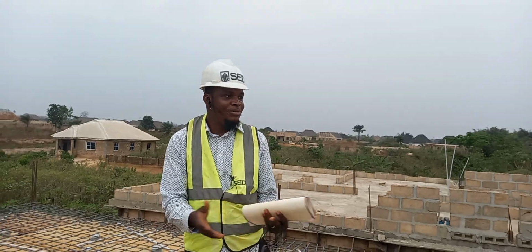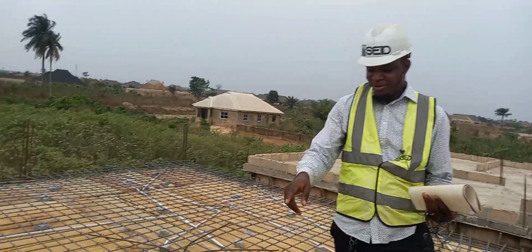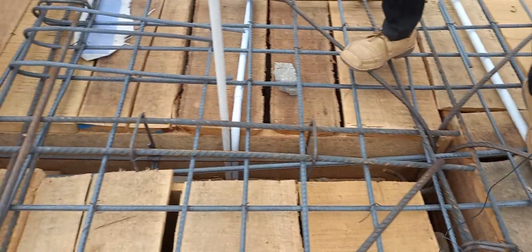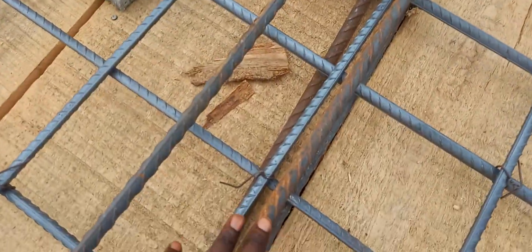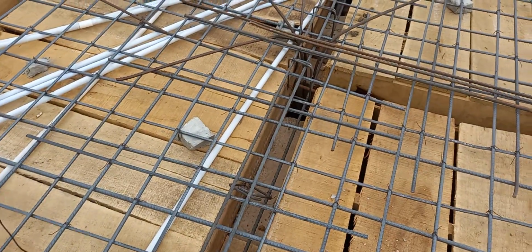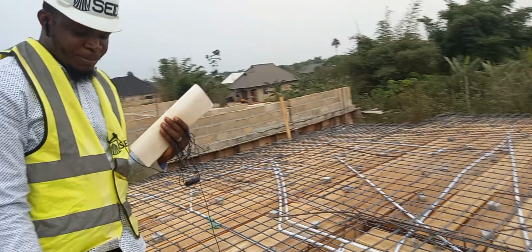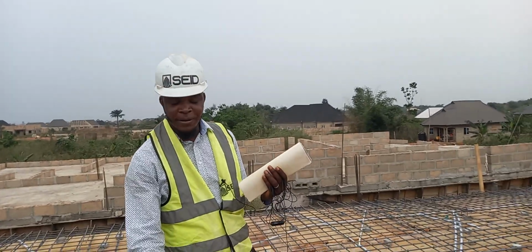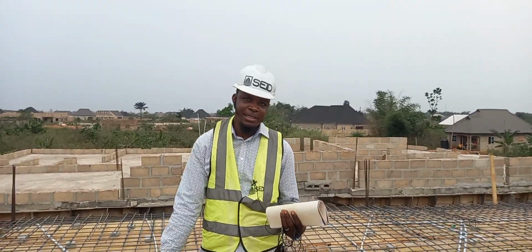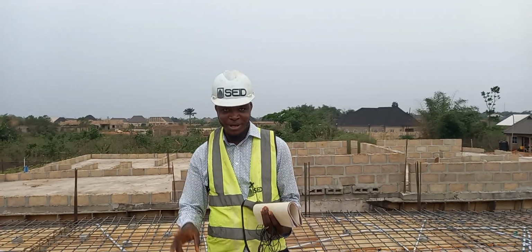And some persons don't even put beams. They allow their slab to rest on block walls. When you say beam, please can you point at it? You could see all these chains running around, this space between this floor and this floor. For some persons, they will just allow the block wall. They will just set three blocks above the lintel all through, and then cast their slab like that and allow the decking to sit directly on the block. That is a wrong practice.